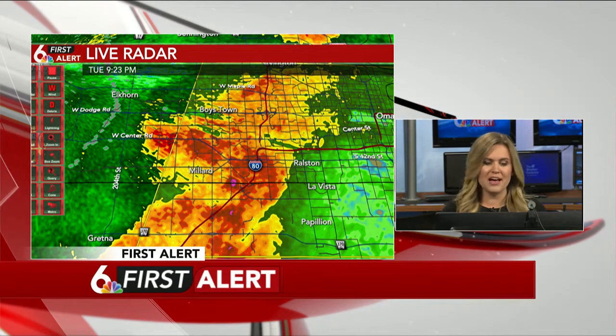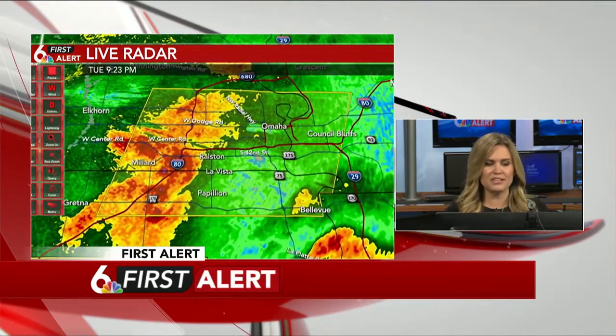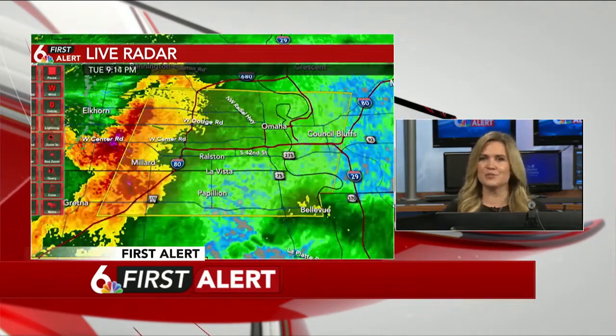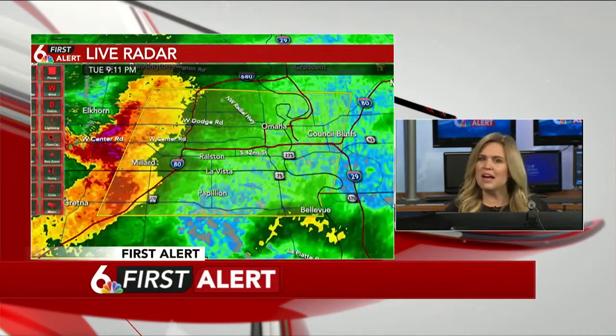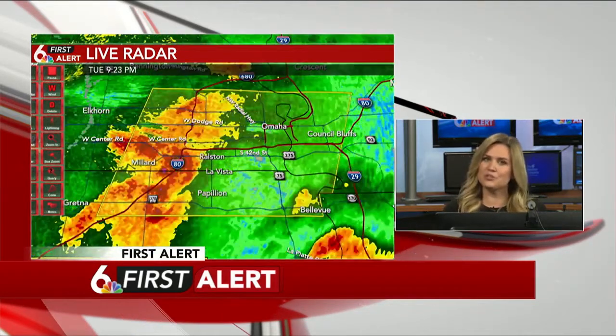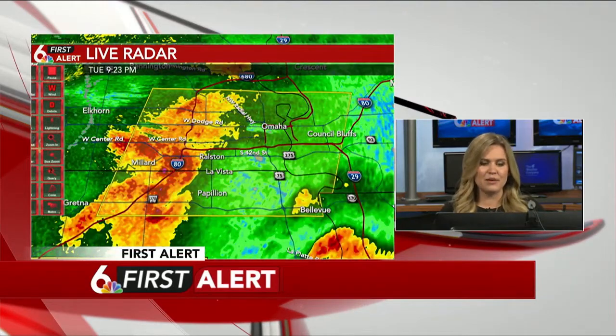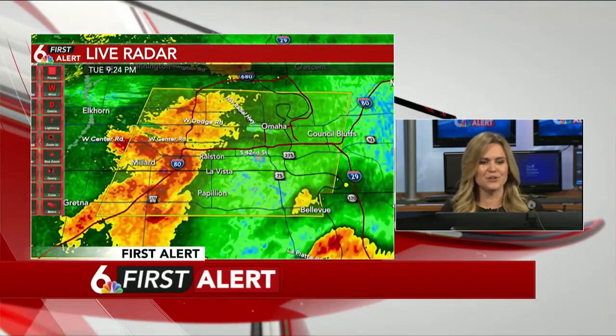I know no one wants to have another 2-inch hail event back to back, and it certainly does not look like this is going to be the case here with this storm continuing to lose some steam as it makes its way out to the east. You can see that here as we put this into our 15-minute loop. As it moves east, it's really starting to break up and really look a lot less intense, less organized compared to what it looked like as it was just pushing in to the west end of the metro, which is certainly good news.